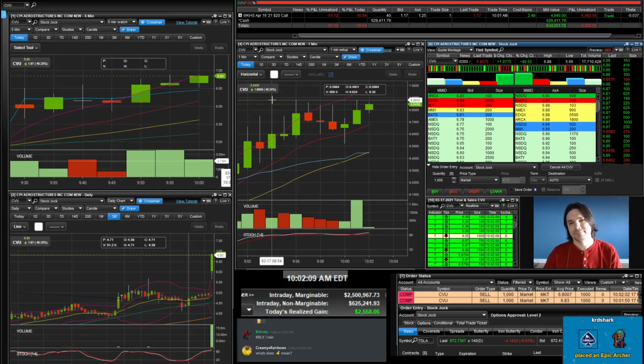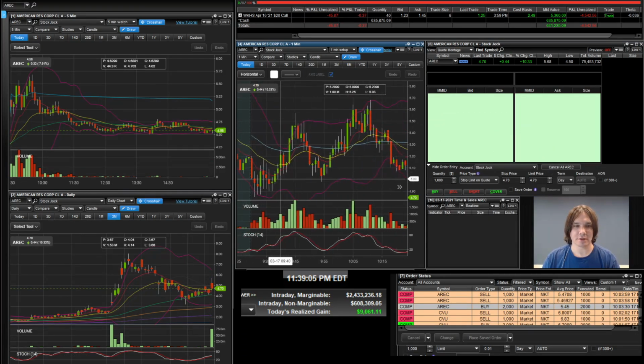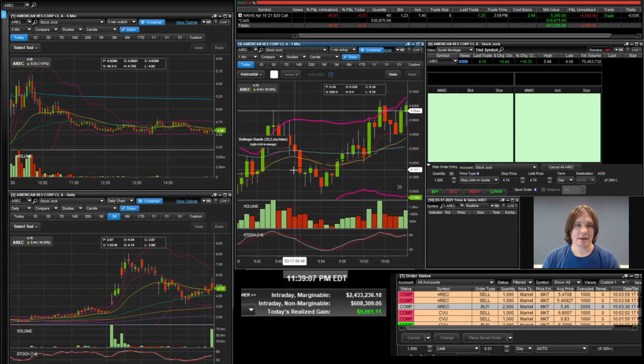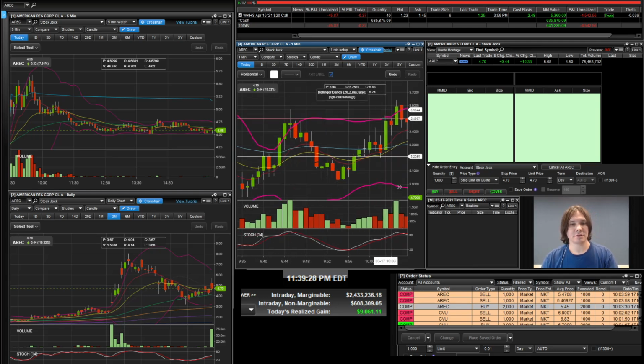Son of a gun. So this AREC was another gapper this morning that people are playing. Made a high day here. It started to make a lower high right there. Started coming back down, lower high right here, and then started to reverse course. And when I saw that, I was like, okay, well, if we start breaking maybe this high, which is basically 550 at this point, we're going to take a high day pretty quickly, which we ended up doing. But it didn't do it all in one go when I wanted to get in.